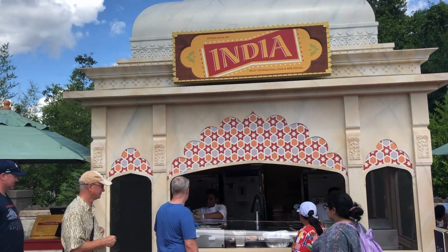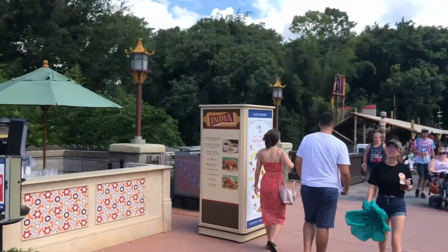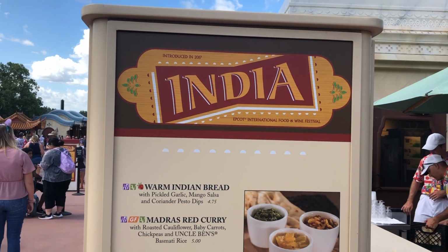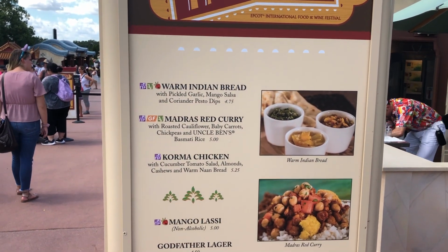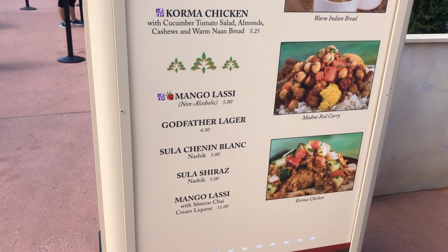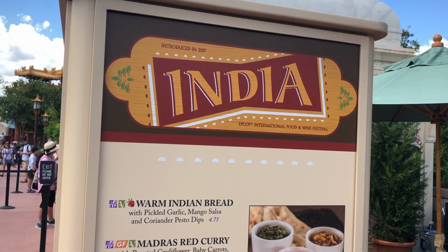The India food booth is located between the China Pavilion and the African outpost. So if you're looking for that food booth, that's where it's located. And here is a look at the food offerings at the India food booth. There's warm Indian bread, red curry, korma chicken, and also drinks. Those are the offerings at the India food booth.